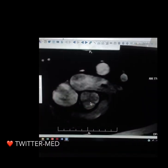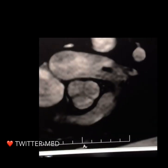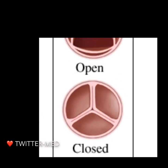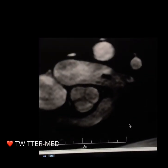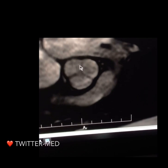All right, y'all, so the first thing I want to show you, because it's super cool, is the Mercedes-Benz symbol inside of the aorta. This is the aorta, and we can see the Mercedes-Benz symbol right there. This is a closed aortic valve. You can see the 3 leaflets of the aortic valve.